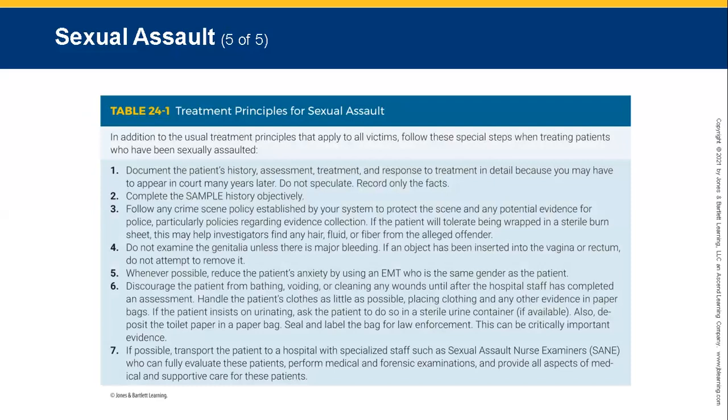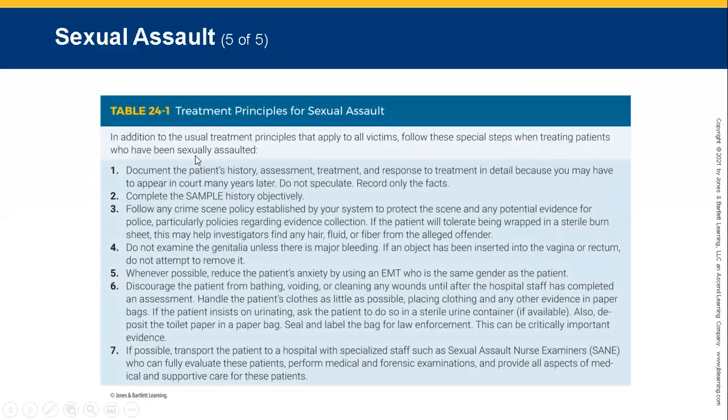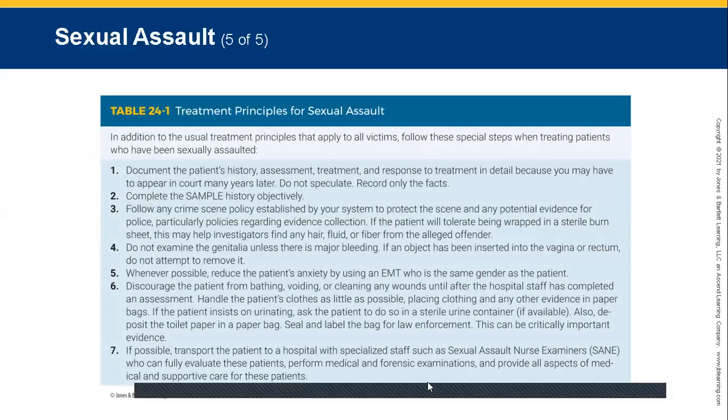This particular table is very important: treatment principles for sexual assault. Make sure you go through the table and understand the principles in terms of your approach for these patients. And that would bring us to the end of this chapter.